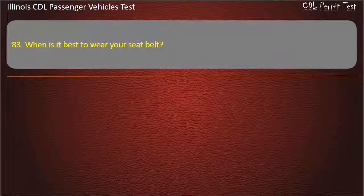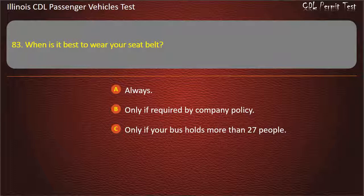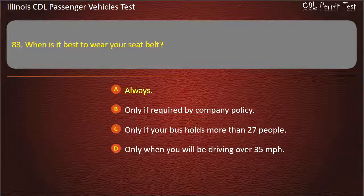Question 83. When is it best to wear your seat belt? Always; only if required by company policy; only if your bus holds more than 27 people; only when you will be driving over 35 miles per hour. Answer. Always.